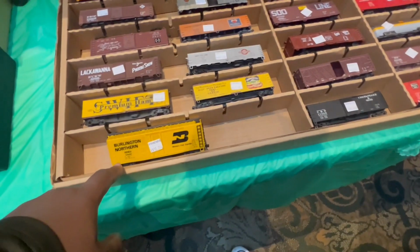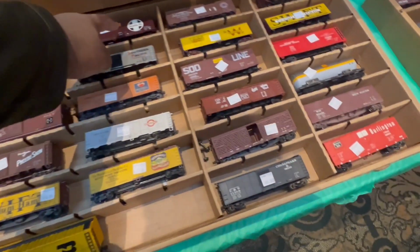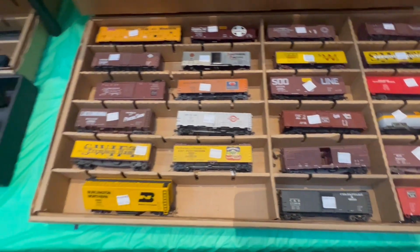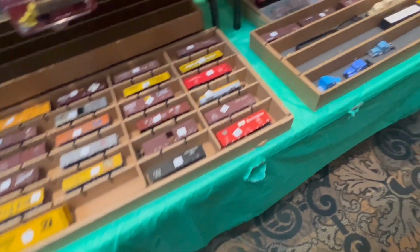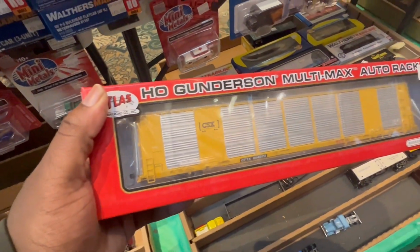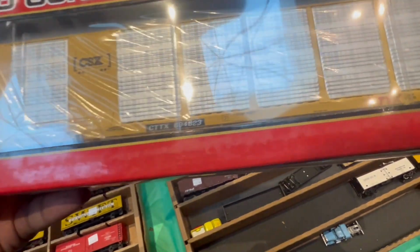Yeah, I was just looking at them. Where's your pig at? There's Santa Fe. I don't know. I'm pretty sure we'll come across some Union Pacific. Union Pacific is the number one. Look at that. Look at this. CSX. It's an auto rack. Cool.